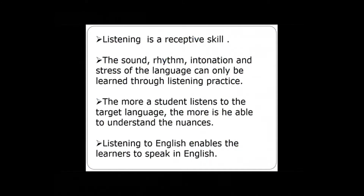When you listen to the sounds, you listen to the rhythm, the intonation, the stress, then only you come to know where to put the stress and how to produce the sounds. So listening is very, very important for good speaking skill.